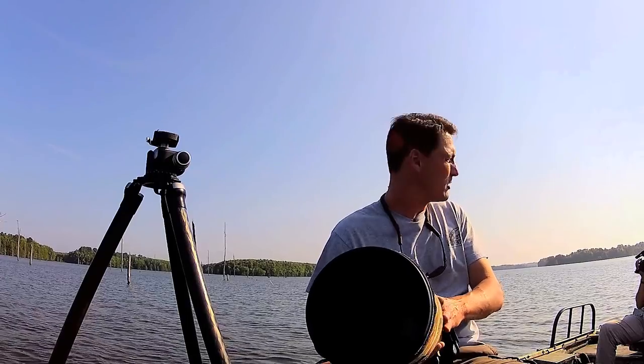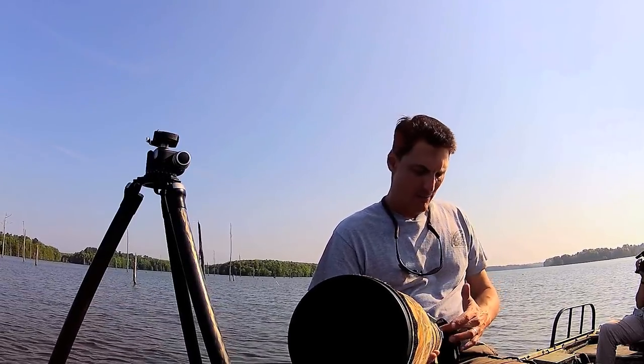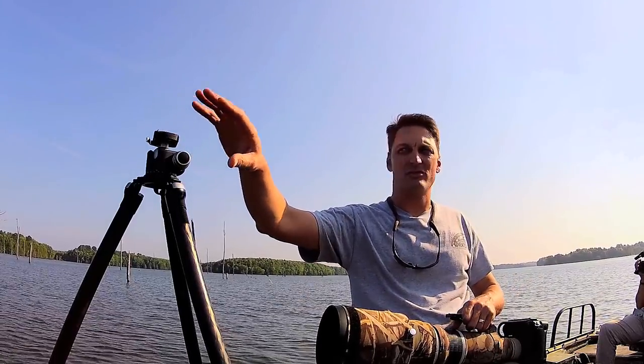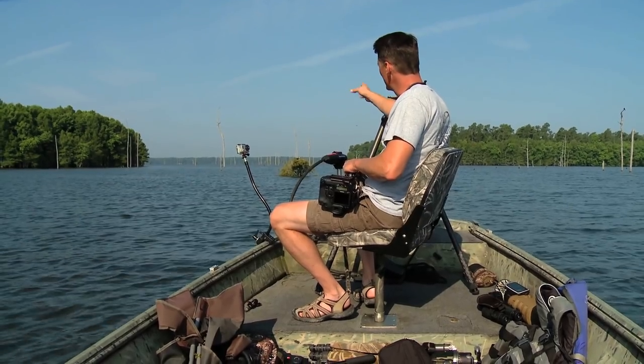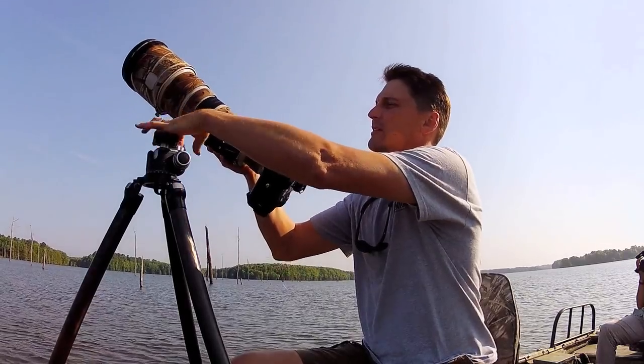So because we're about 40 yards, I'm gonna need some power, so I'm gonna shoot a 500 millimeter lens, and I'm gonna start off with a 1.4 converter. Now, back here in the background, it's really pretty. We've got the old dead cypress trees in the background, which add a lot of character and show the environment that these birds nest in.